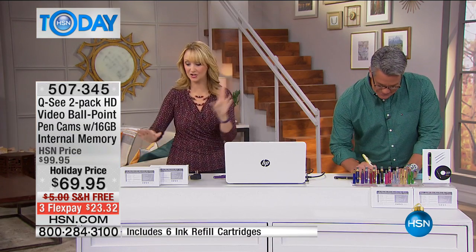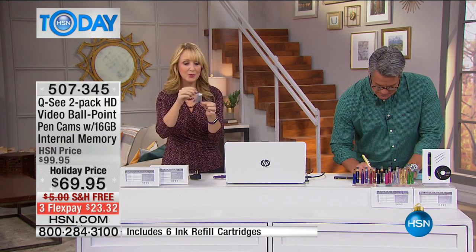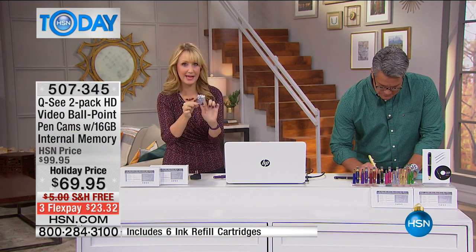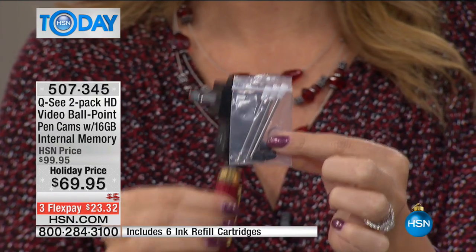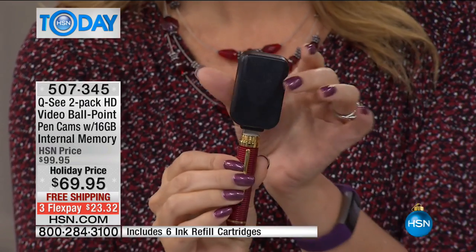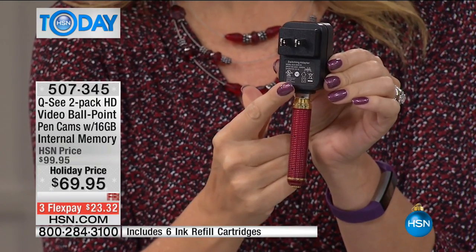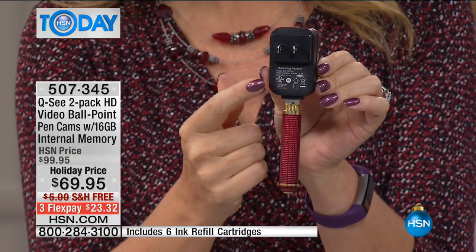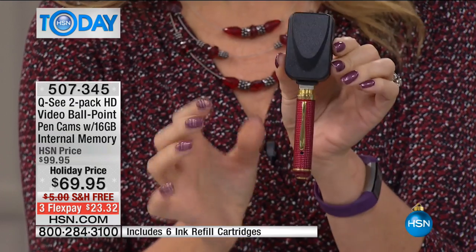And again, double box. So you're getting the two gift boxes. You're getting three of the extra stylus tips, three of the extra ballpoint replacements for each pen. So we love that. You're even getting another charging option. So you're getting a wall charger. You simply plug your pen right into this and now you can wall charge anywhere. This is going to give you hours and hours of high definition video, and it does photographs.